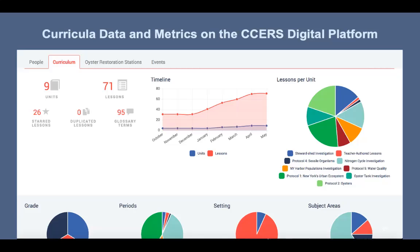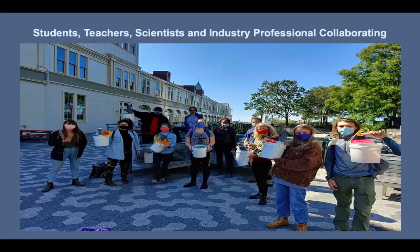The curricula data and metrics on the digital platform allow us to see how many times a lesson plan might be implemented in a classroom. It also would allow us to see if there's problems or areas in which teachers are not really interested in it, and so we can refine the curriculum in this manner. It's been very, very helpful in creating a curriculum that's extremely robust.